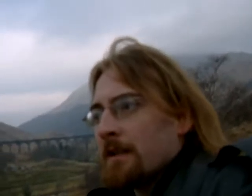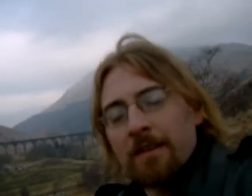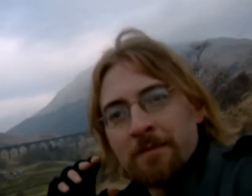Yeah, this is me in Glenfinnan, second day of my trip in Scotland. I'll be back in a couple of days with another incredibly boring video for you to peruse and then criticise to your enjoyment. But this is Scotland, and this is what I've missed for the last 6 years.